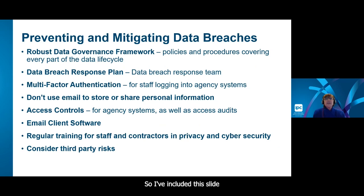So I've included this slide because clearly with the scheme coming in, it's very important for agencies to focus on preventing and mitigating data breaches. So the very first important piece that agencies need, and I will assume that you all have this piece, is a robust data governance framework with policies and procedures covering every part of the data lifecycle, from when you collect the information, how you use it and disclose it, right through to disposing of information when it's no longer needed.